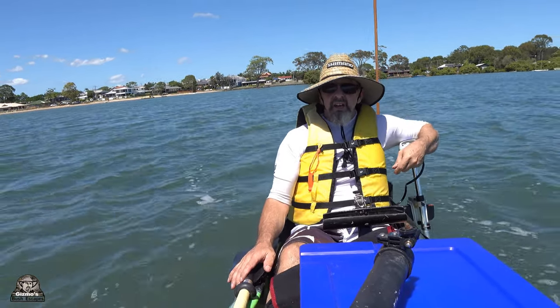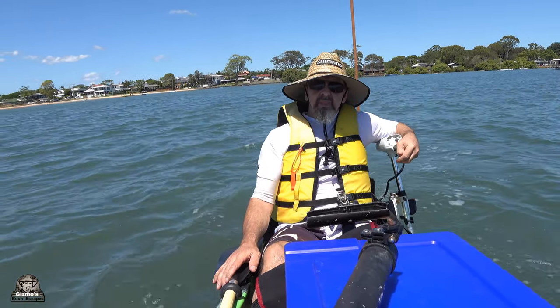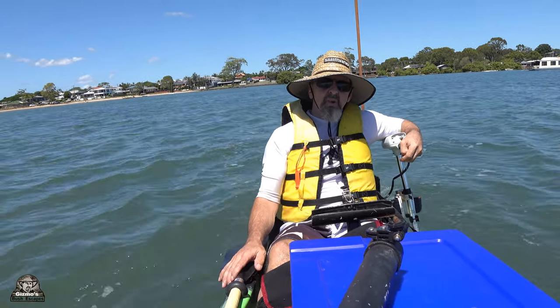With the motor, I took the resistor out, so it's just running at full speed all the time, and I put a bigger, heavier duty wire from the battery to the motor, and it seems to have a lot more grunt than it used to have.